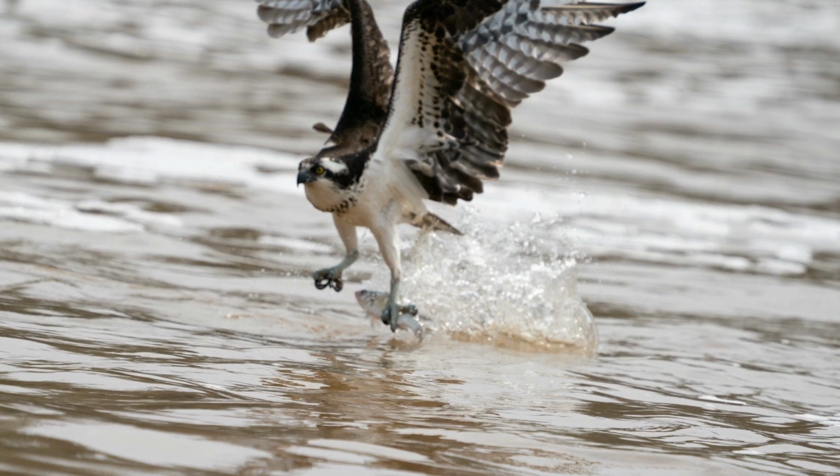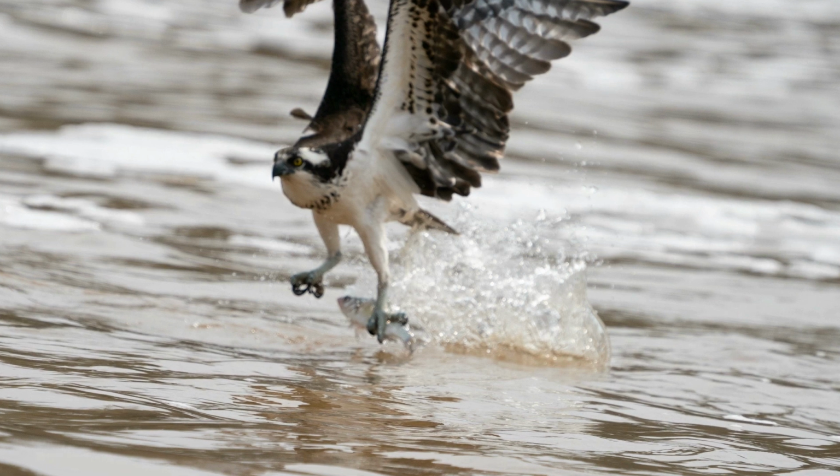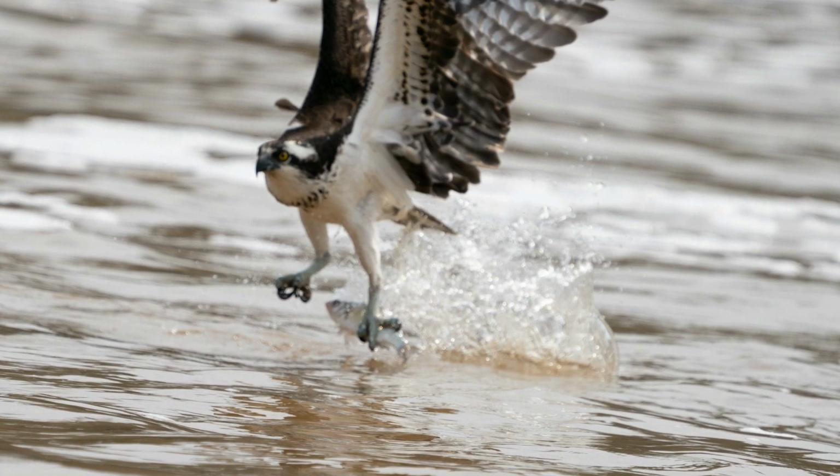According to my analysis, this happened because zone focus covers a wide area inside the frame. Everything is good until the osprey hits the water, but after that, both the water and the osprey are inside the zone focus area's margins, and sometimes it shifts from the osprey to the water.